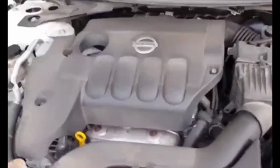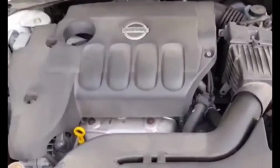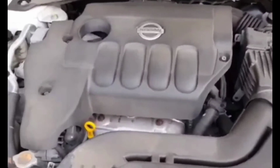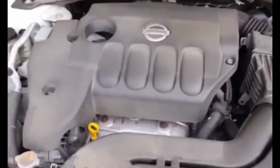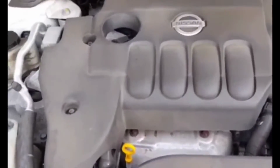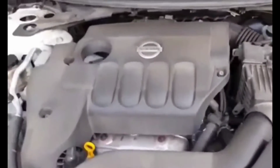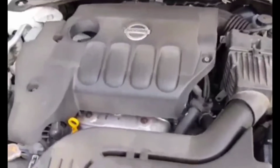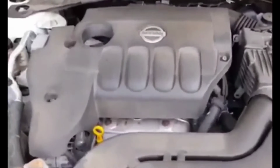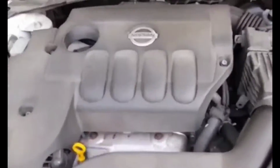Apparently over time things change on vehicles. They get more complicated, obviously. There's a lot more electrical components in these cars. And this deals with something that a lot of people just have issues diagnosing, because there's no check engine light. There's no codes that come up that tell you exactly what the issue is.